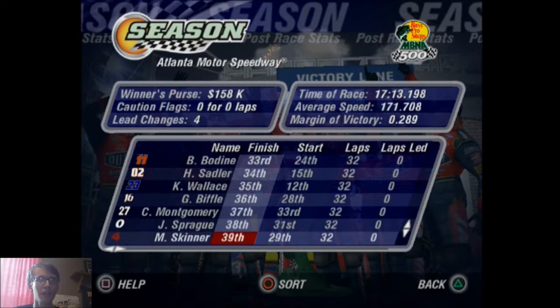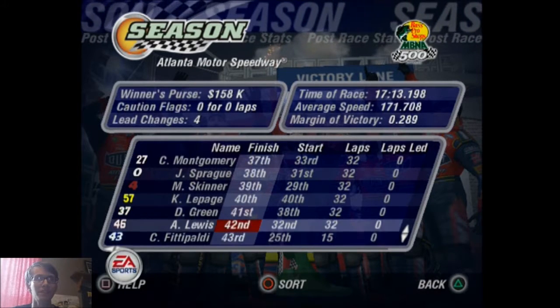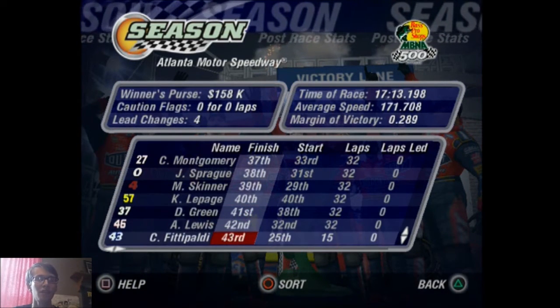Chase Montgomery, Jack Sprague all over the place. Okay. David Green? I think this is his first time racing this season. I'm probably dead wrong like an idiot. Okay.